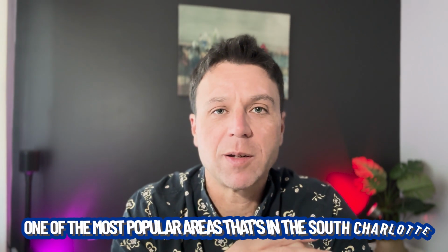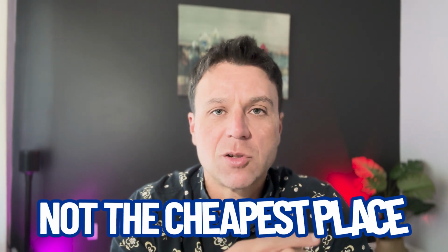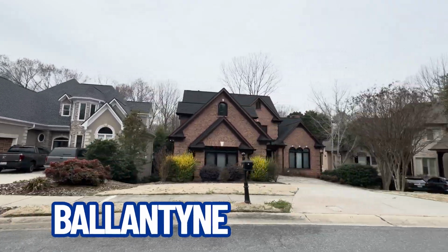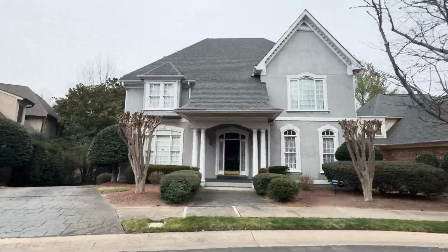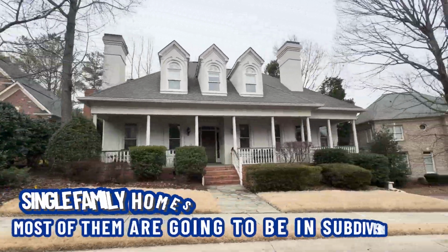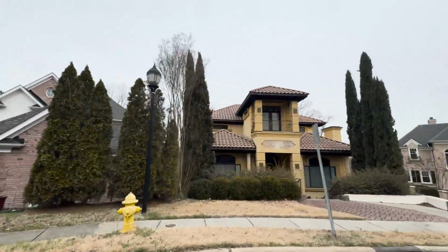So that is probably one of the most popular areas in South Charlotte where people actually buy properties and call home. Now, I will tell you, as far as property prices go, Ballentine's not the cheapest place in Charlotte. The median home price in Charlotte right now is just a little bit over $380,000. In Ballentine, an entry-level price point to get in there I would say is right around $500,000. You can buy townhomes, obviously, for cheaper than that, but we're talking about single-family homes. Most of them are going to be in subdivisions, and the entry point is right at $500,000. So I really want to bring that one to your attention. Ballentine is an absolute phenomenal spot here in Charlotte.